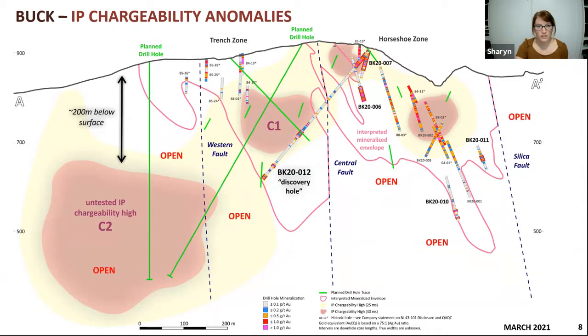And so our geologists recently spent some time looking at some of the core from 2020, re-logging and photographing some key mineralized zones. And that's helped us try to understand the nature of the mineralization in the different areas at Buck.